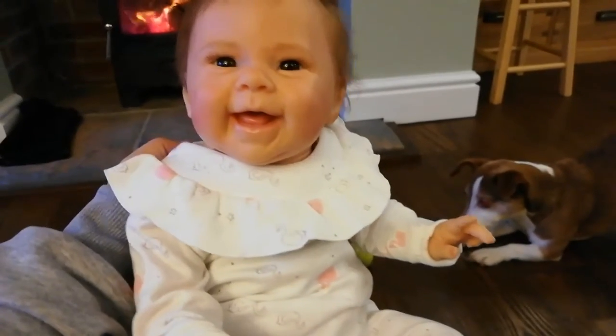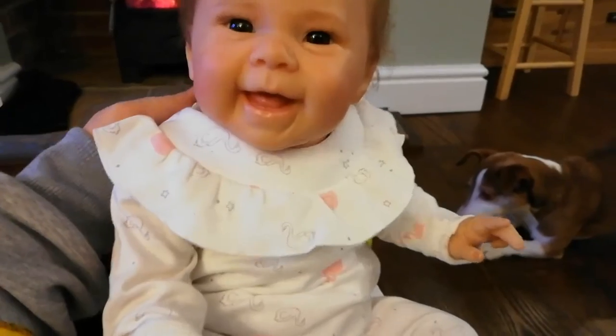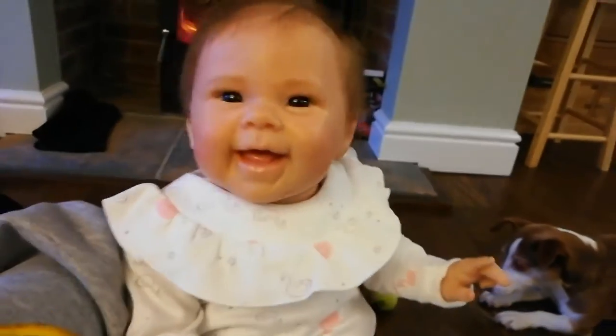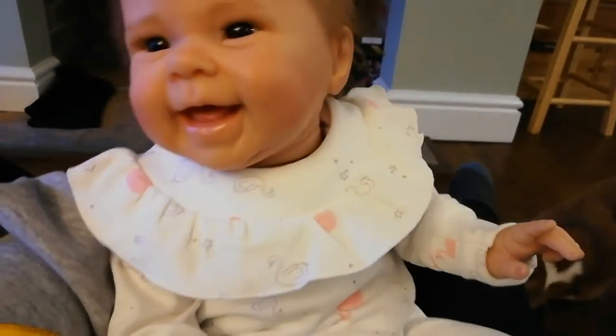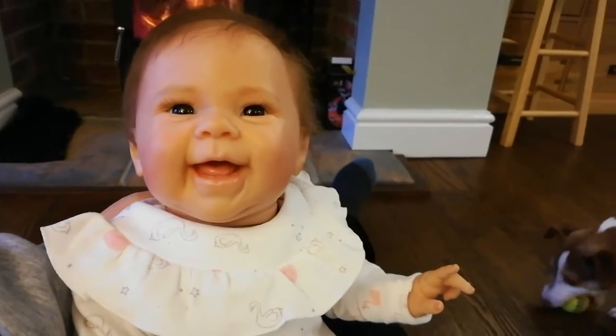But I don't know. It does look cute on her, doesn't it? It does look cute. I'm just not sure about the frill. I don't know why. I like it, though. I do. I like it on you. Yay. Uh-oh. Mum's got to play with Millie as well.